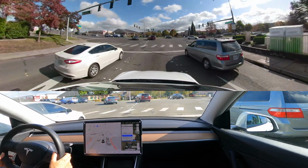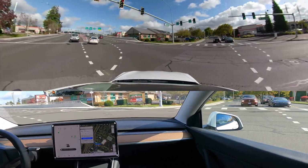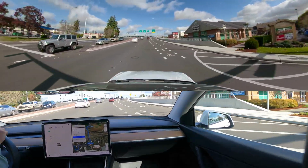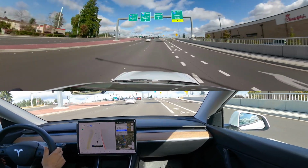I don't know why multiple lanes turning left trips up the car so much. I do disengage to prevent the car from continuing straight. It's quite uncomfortable when the car quickly turns the wheel in the opposite direction of the way we're supposed to be going.